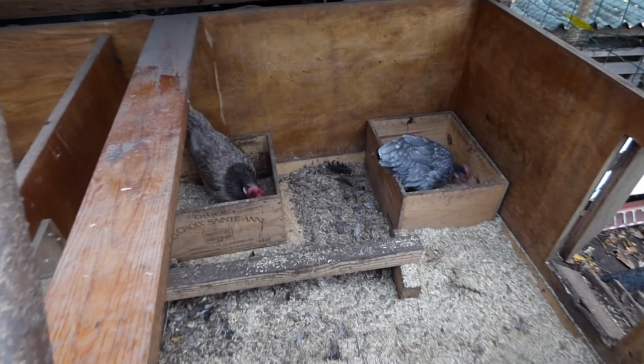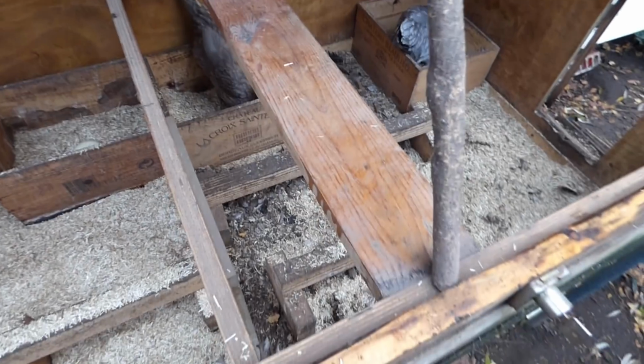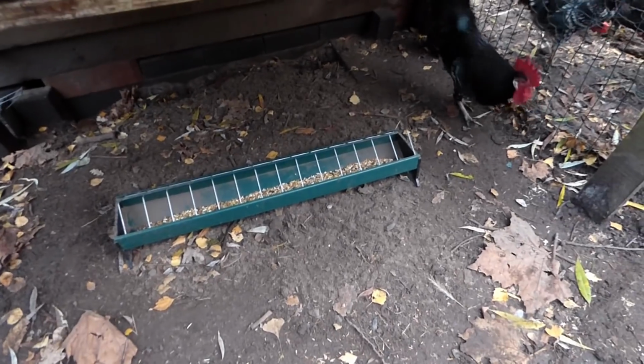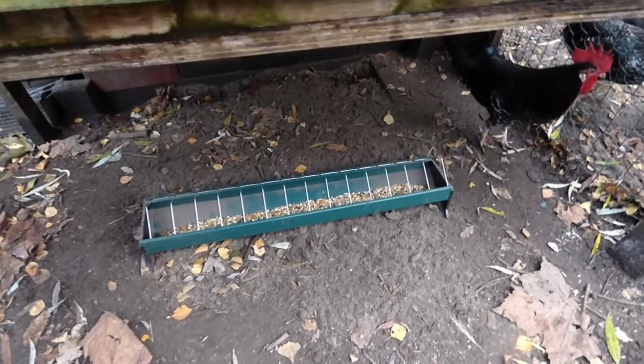Alright, as you can see, the coop is clean now. Also clean out the nest boxes over here, so they are checking it out. I put the feed in the large feeder, cleaned the drinker a little bit. So now it's time to put them in.